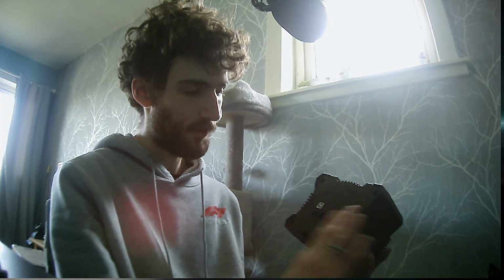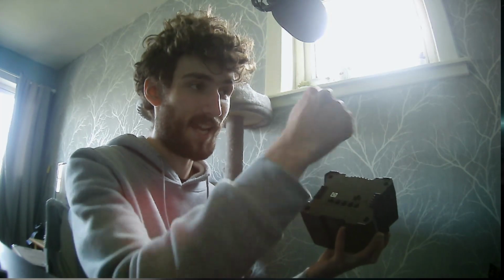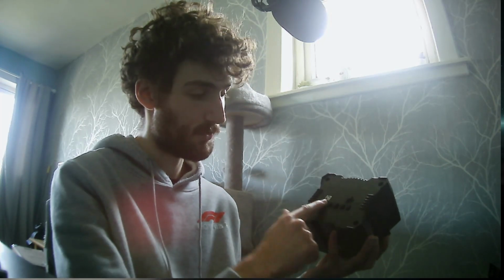So yeah, everything connects into here. The pedals all connect to the brake, which then connects to this, which is cool. So it's one cable, I don't need to connect all three of them.